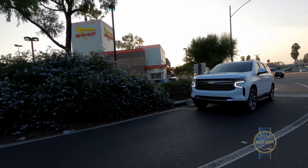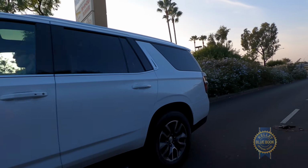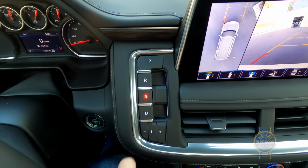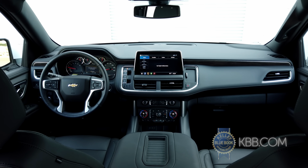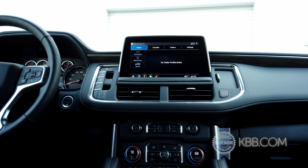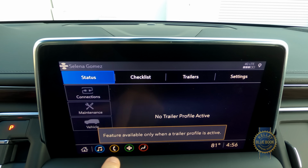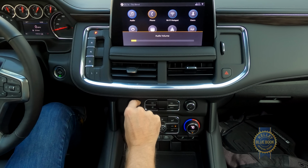Regardless of engine, all Tahoes feature a smooth shifting 10-speed automatic transmission that's controlled by this push-pull button arrangement that takes some getting used to. But buttons take up less space than a traditional shifter, so I reluctantly approve. Adjacent to the shift zone in all Tahoe trims is a 10.2-inch touchscreen featuring Apple CarPlay and Android Auto. The interface is simple to navigate, though if you're looking for the volume knob, it's down here.